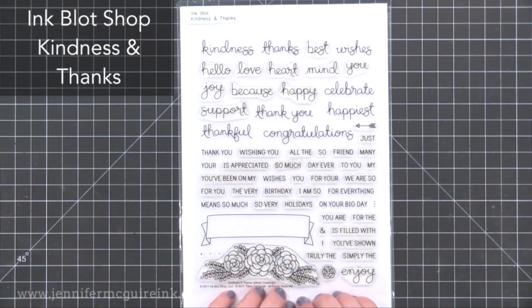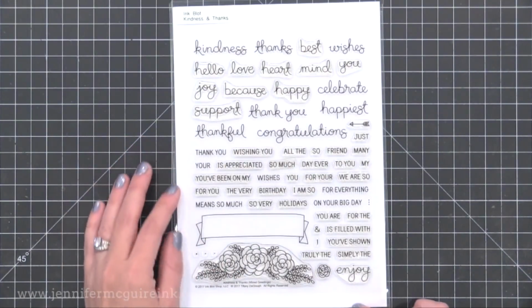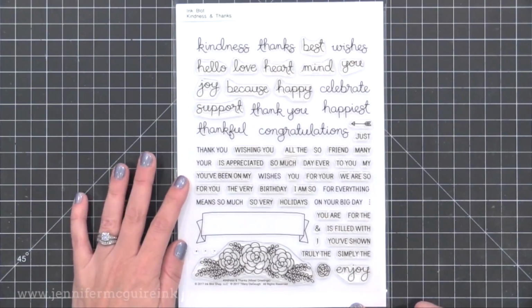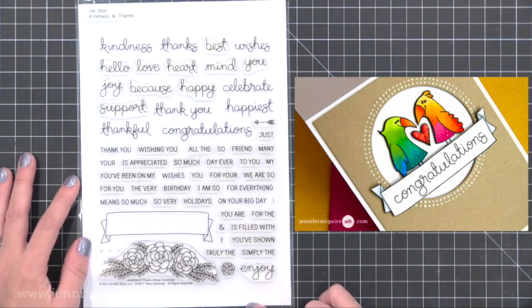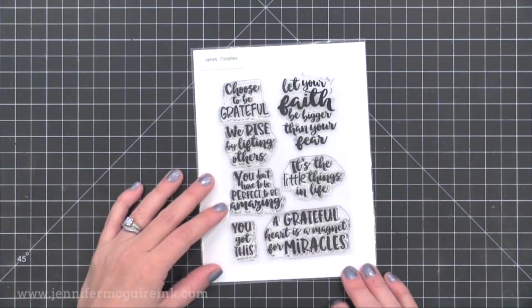This large stamp set from the Inkblot shop is called Kindness and Thanks, and it's another one of those that you can use in many ways to build many sentiments. I like that it includes the words kindness and joy and support and thankful, because you can really create some wonderful encouragement sentiments using this.